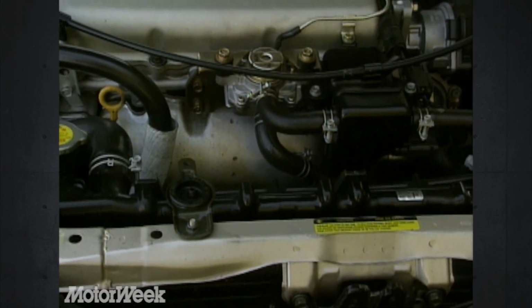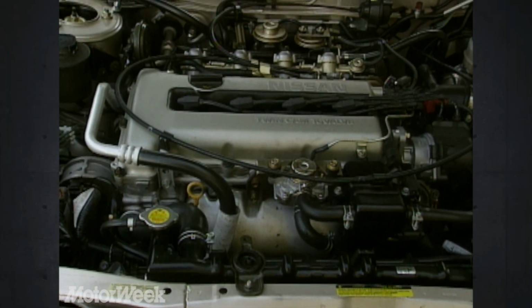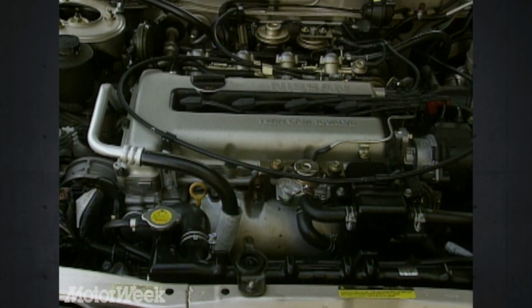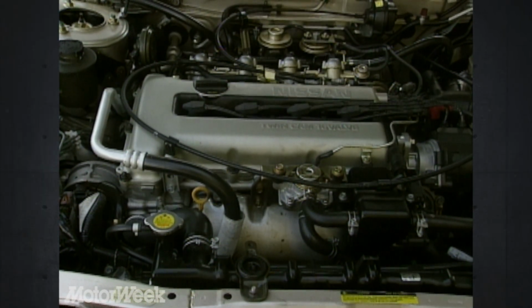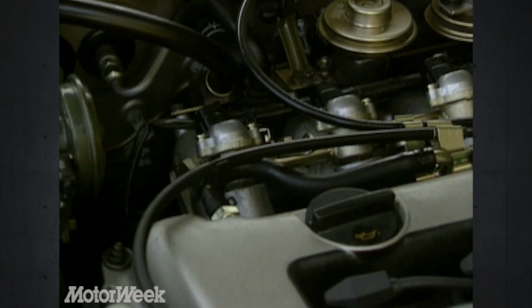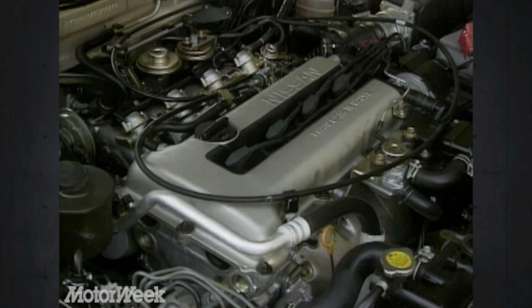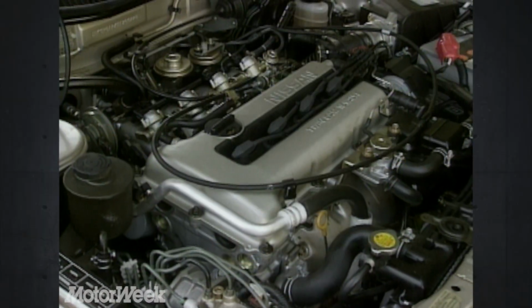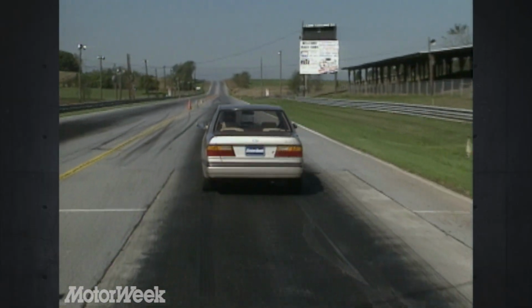This trim sedan was designed to accommodate a 4-cylinder engine only. There is no available V6, and the engine, while capable, is the same unit that powers the top Nissan Sentra model. But with double overhead cams, 4 valves per cylinder, and fuel injection, this all-aluminum engine is about as advanced as any 4-cylinder on the market. Displacing just 2 liters, it makes 140 horsepower. And that's enough to accelerate the G20 very respectably.